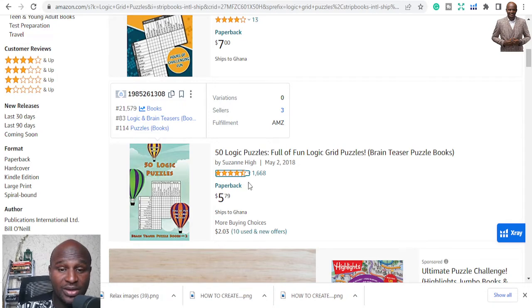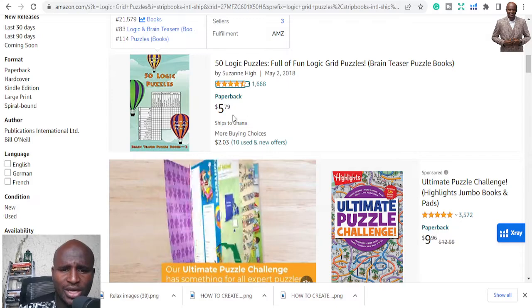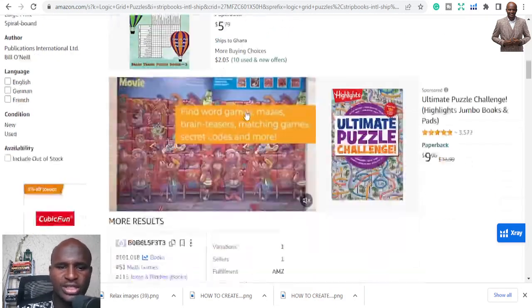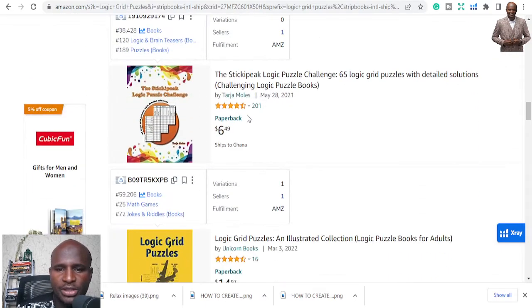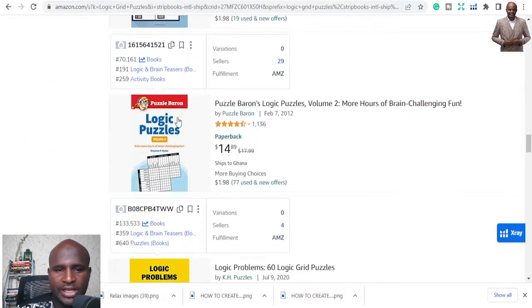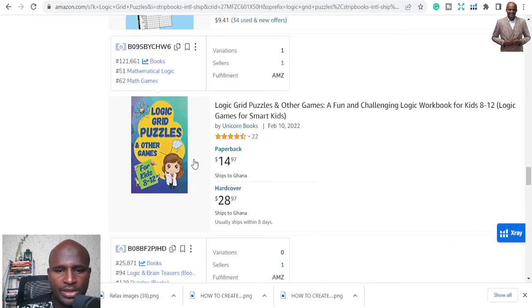See this one, 250 logic puzzles. It has already garnered 1,168 reviews and it was published in 2018. This one is 2022, and this one 2021. So these logic puzzles are gaining ground. And you can also look at them and see what it is. So let's look at this.